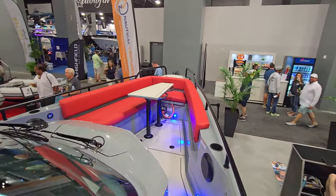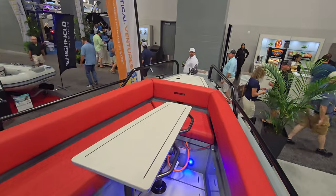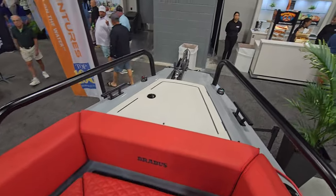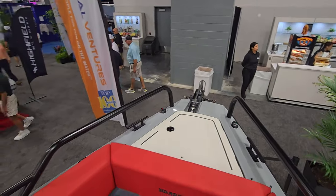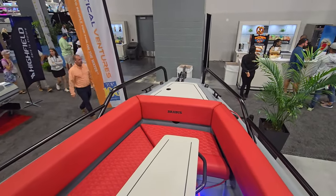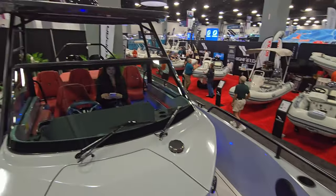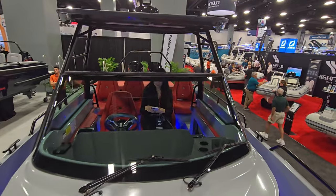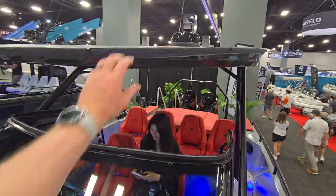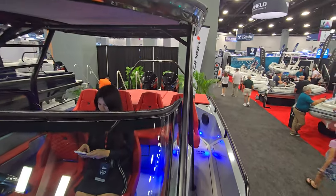And then coming forward, you have your bow area as well, with the Brabus branding. And then your windlass. So a very narrow bow area comes to a really fine point up front. It's not really a deep V, it's very shallow, but exceptionally wide beam as you get a little bit further back. And the top is kind of a fabric material on a steel frame.